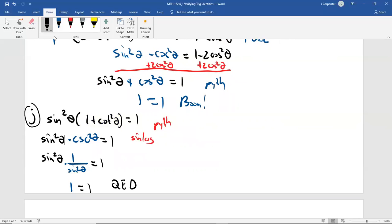I could spend 3 or 4 months just doing these. Fortunately, we definitely don't have 3 or 4 months to do them. This is what a lot of trig students struggle with. Students that might do pretty good in the first chapter will hit this and they'll start struggling because they won't know what to do initially, so they just stop and they don't do anything. Don't do nothing. Try something.